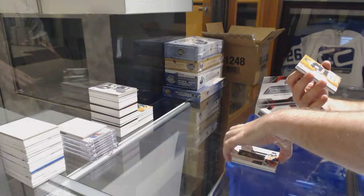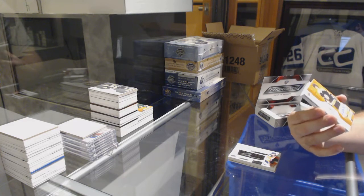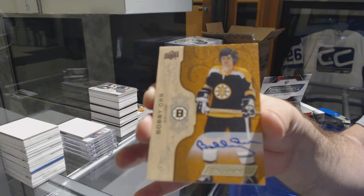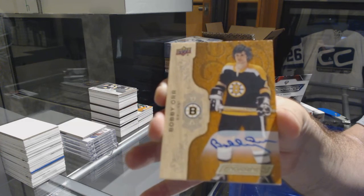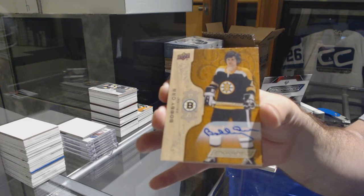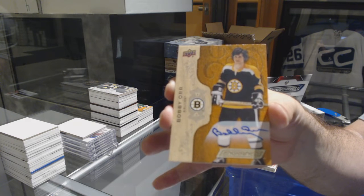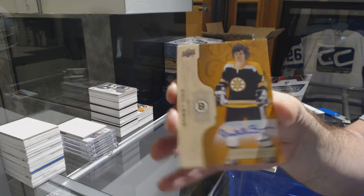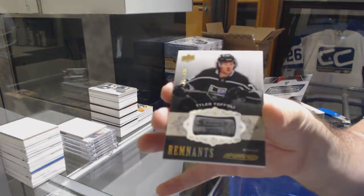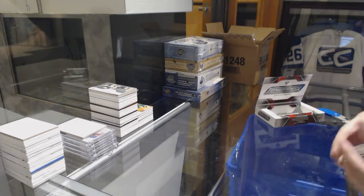Woo! For the Boston Bruins, autograph, Bobby Orr. Bobby Orr, autograph for the Boston Bruins. For the Los Angeles Kings, Tyler Toffoli, Remnants. And Columbus, Cam Atkinson, Synthesis.